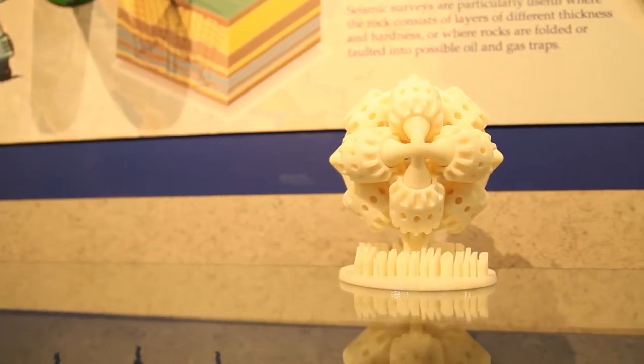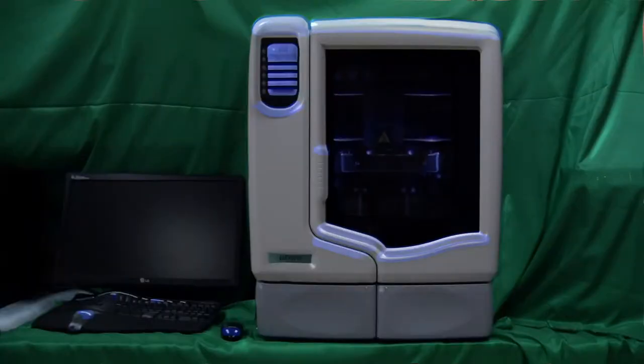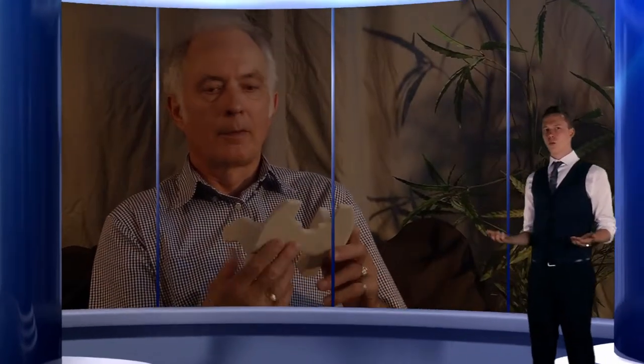At the college, we have a Stratasys Dimension printer. It's called a fused deposition modeling printer. In layman's terms, it's basically a glorified glue gun, or a high-tech glue gun, laying plastic in 1/100th of an inch layers. So tell me, Lloyd, in general, what is 3D printing used for?